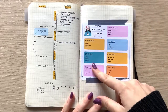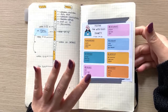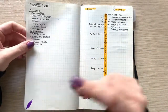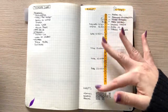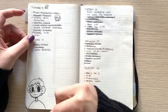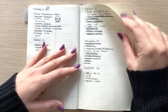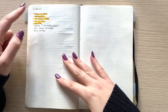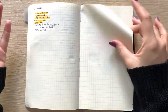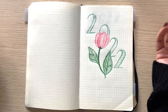I was doing this challenge on Instagram, so here we go. I like to have stuff printed out for reference. Again, another to-do list, another spread. Didn't really work, so I dropped that. To-do list, little doodle, whatever, really whatever I want. Now, this was basically the first to-do list of 2022, but then I decided to do a little cover page. It's kind of ugly, but I don't mind.